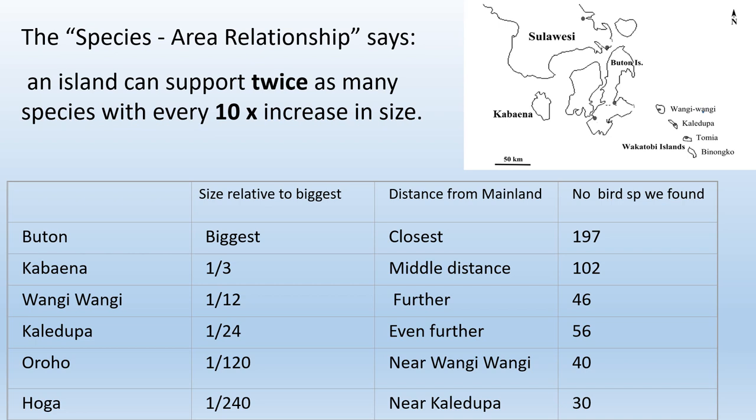So looking at this table, I've given you the size relative to the biggest one. So we've called Buton the biggest, and everything else is a proportion of its size. Then the distance from the mainland, just who's closest and who's further away, and the number of bird species we found on each island. So the bottom two, Anano and Hoga, are tiny little dots, tiny little islands near, in Anano's case, near Wangi-Wangi, and in Hoga's case, near Kaledupa. So they're the same sort of distance from the mainland as those two islands, but they're much, much smaller. So we can plot them on our graph as well.